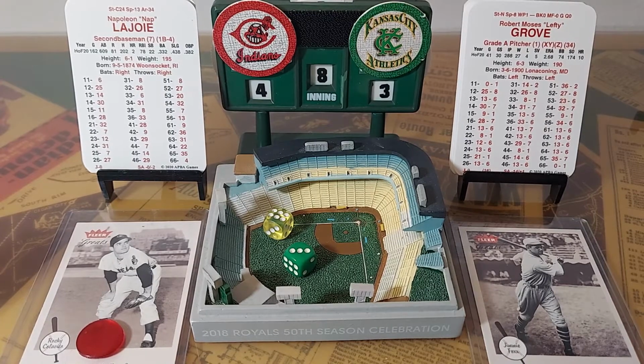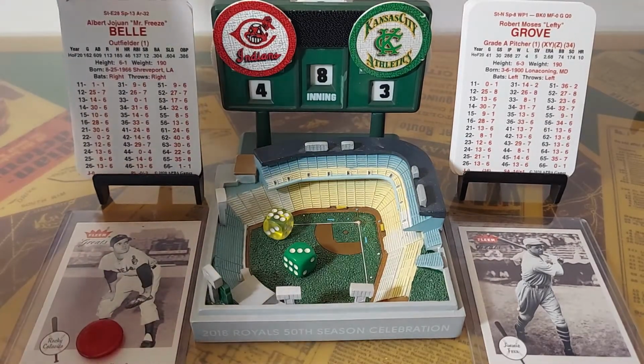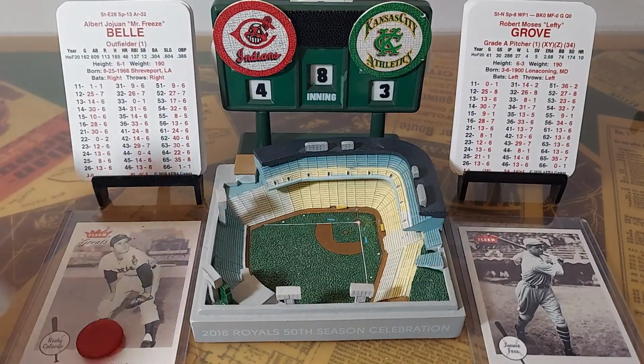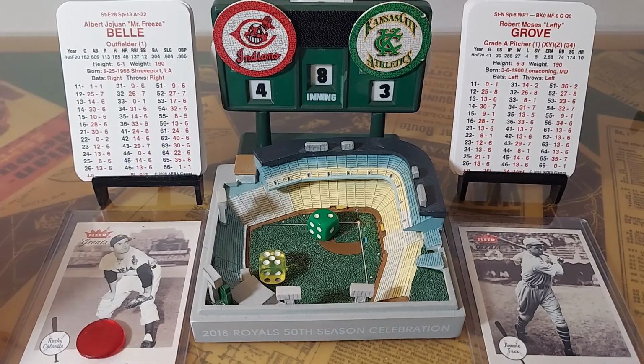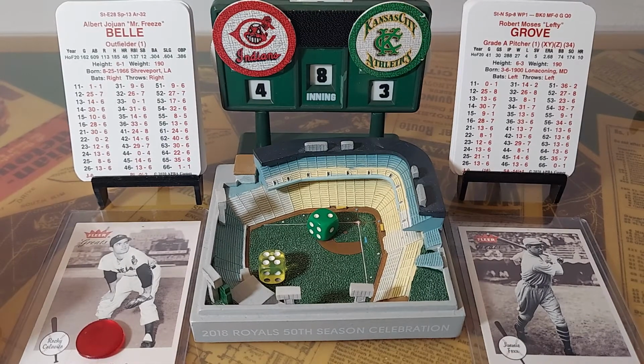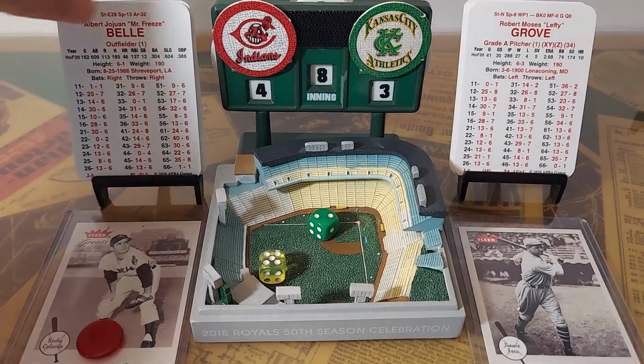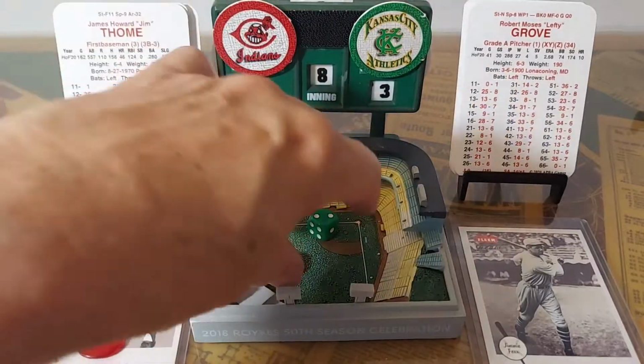Wajaway turns back to the bench. First time he's been retired. Here's Albert Bell. 2-5 is an 8. Fly ball. Bell makes contact. Flies out to Ricky Henderson in center. 2 outs. Jim Thome.